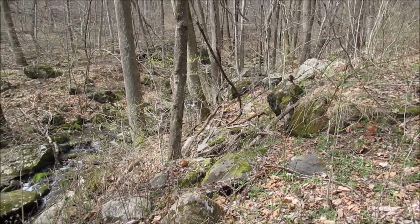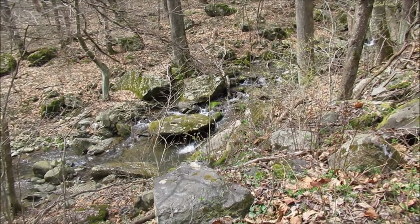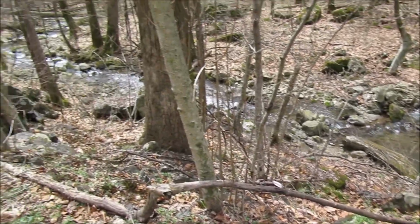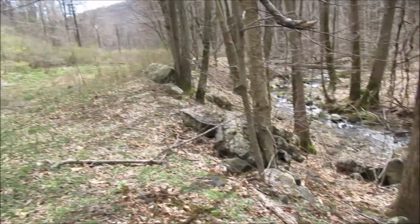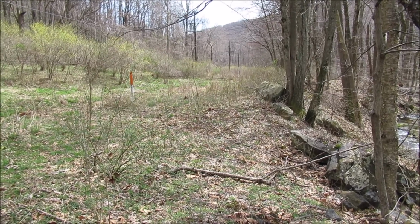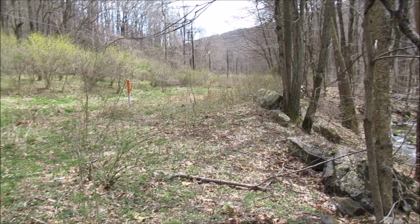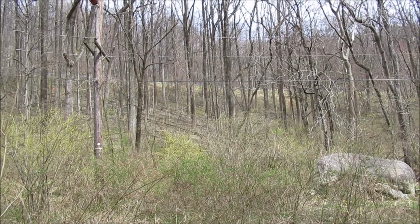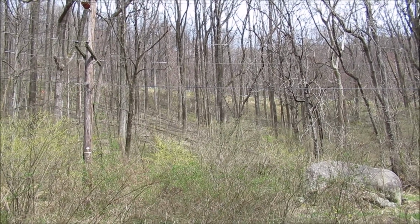I'm almost up to the benchmark. Here's Swift Run. That's the way I came from. That's the old road, Spotswood Trail, plus a power line, plus a gas pipeline. And up there, that metal rail, guardrail up there is US 33.